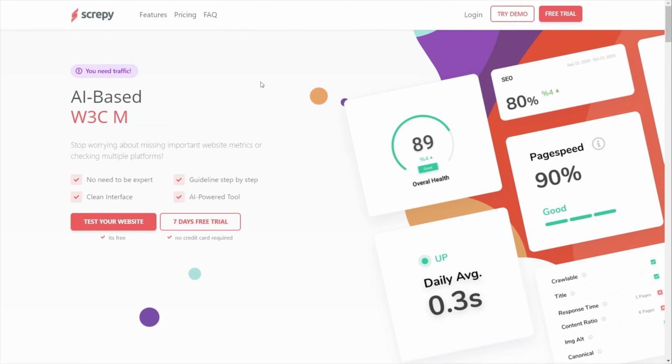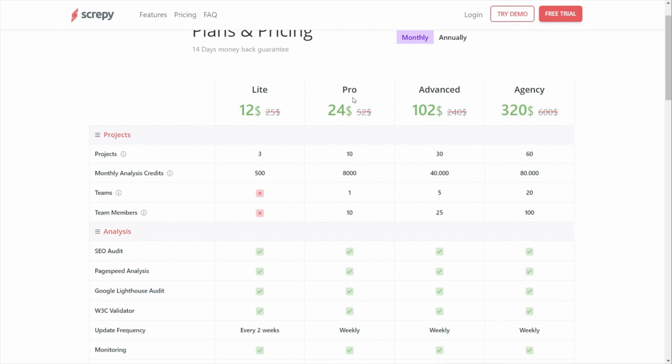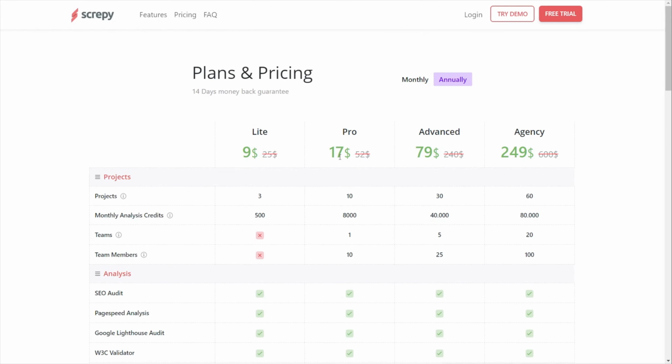So if you want to take a look at more information, just go to screpy.com. That will give you a breakdown of all the features in more detail. And if we take a look at the actual pricing, if you weren't buying this through the AppSumo deal, you'll see this is a monthly or annual charge. So if you went monthly for the Lite, which gives you only 3 projects, we are planned underneath the Pro plan, which would be $24 per month currently, or annually $17 a month if you paid for it for the 12 months.